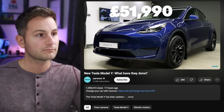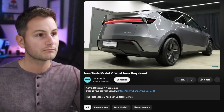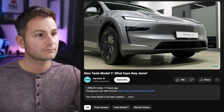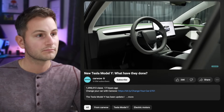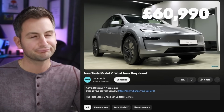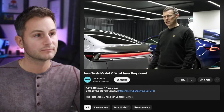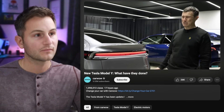It's £52,000. This new one here, they haven't actually explained the full pricing system, but this is a launch edition which gets an extra badge and some slightly different trim on the dash. But other than that, it's the same spec as that car. This is £61,000, so that's an increase of £9,000. If you take away the launch edition, maybe what's that, $2,000 max?